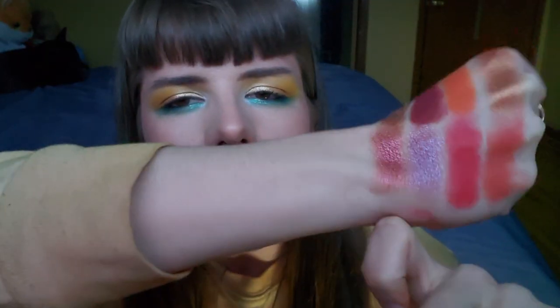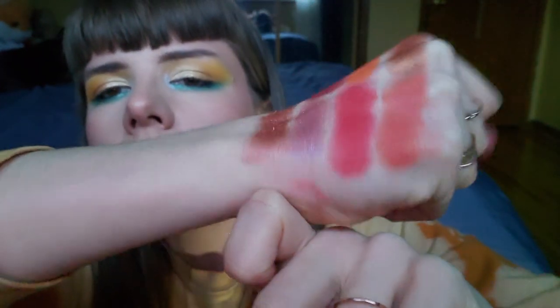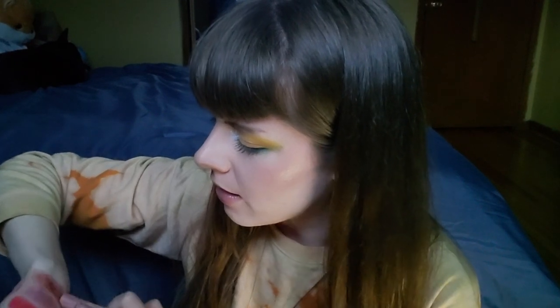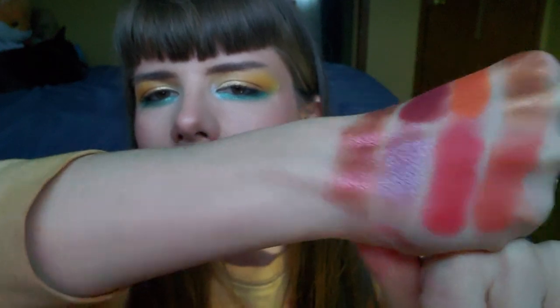Like, you see how beautiful that is? I love that red pinkiness, kind of orangey shift in it. I don't know how to describe it. I don't know how to explain it. It's just beautiful. Maybe I'll put up from the website how they explain it.